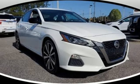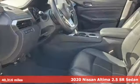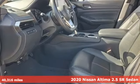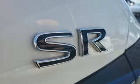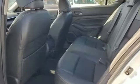Here's a 2020 Nissan Altima. Add a little extra to the ordinary with the Altima. It's built to accentuate everything you love and need about driving. It comes with the features you need, and better yet, want.